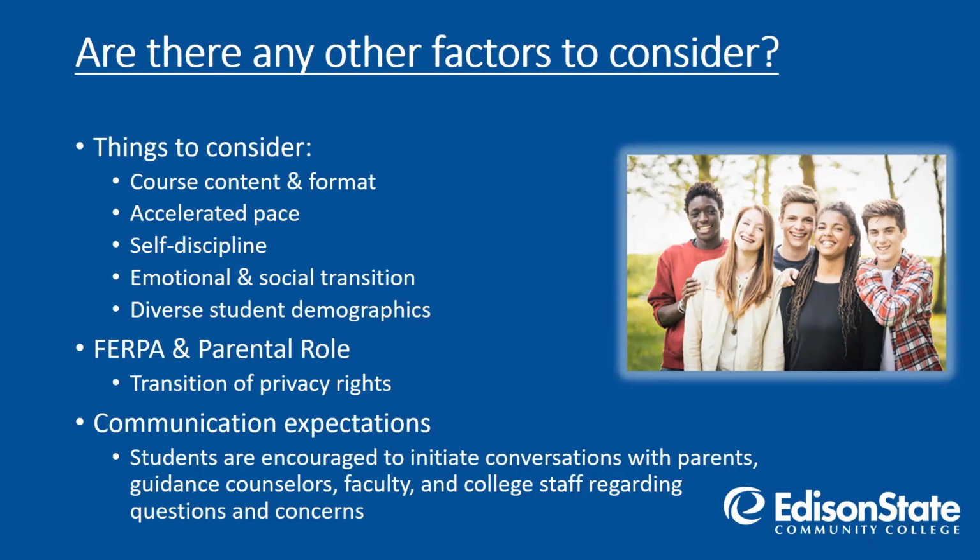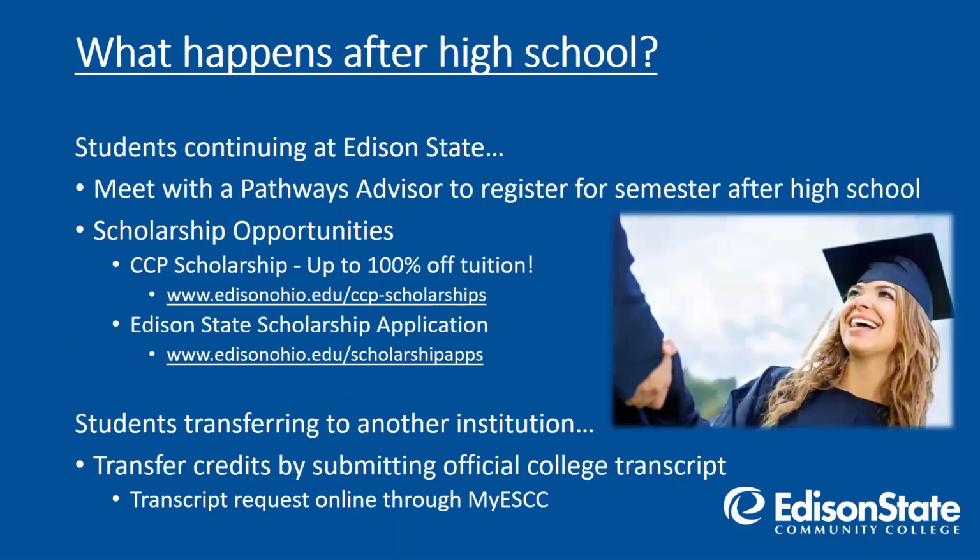Having a FERPA waiver on file provides parents with limited access to information about their students' records. The primary responsibility of initiating communication with the college falls upon the student. At Edison State, we encourage students and parents to have open communication regarding educational goals, plans, and registration requests. Additionally, students are encouraged to initiate conversations about their academic progress or concerns with parents, guidance counselors, faculty, and college staff. The transition into college can be overwhelming, but with open dialogue, students can connect with a support system designed to help them succeed. What happens after high school?